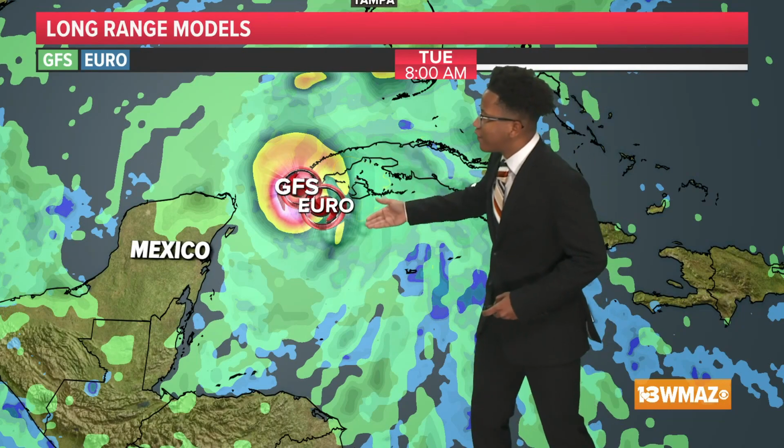Now, where is this system going? This is a GFS and Euro model as of Tuesday at 8 a.m. It looks like they both agree that it will be making landfall in Cuba, western portions of Cuba, as we get into Tuesday morning. The strengthening, well, we'll get into that in a bit, but overall, the directions of these storms tend to diverge as we get into Wednesday. This is where the big question mark is.